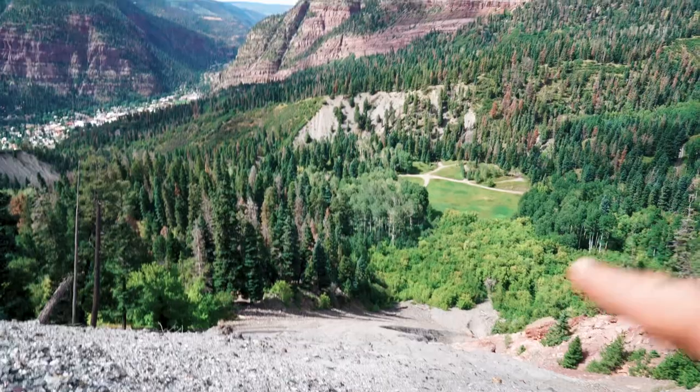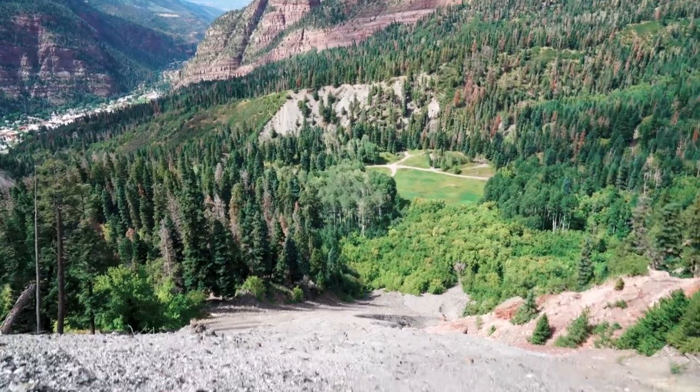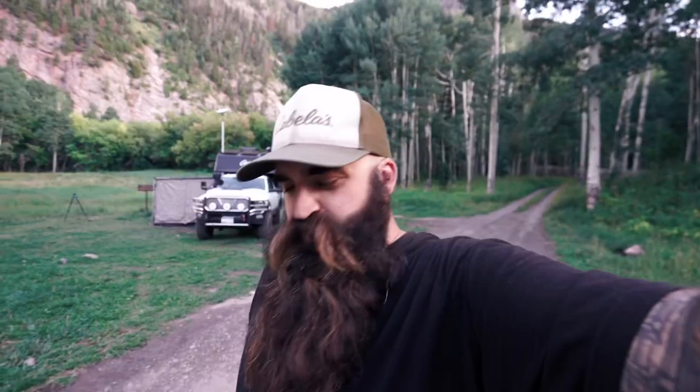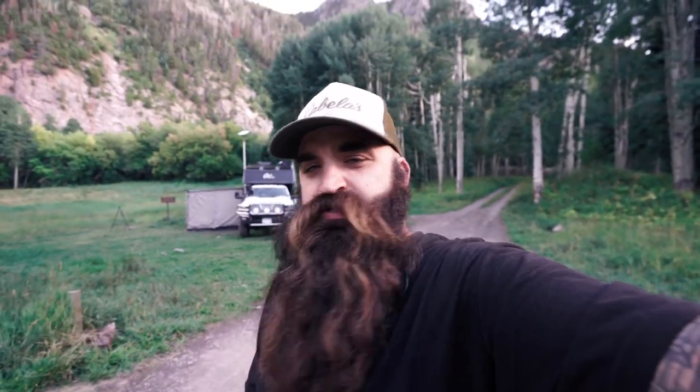Yeah, I agree. So we're parked way down there in that grassy little field. So we're way up here. That was a great hike. It was pretty cool up there. Hope you guys enjoyed that because we enjoyed it. All that cool stuff, old tools, everything was rusted, moldy. I don't know, we just love abandoned stuff.